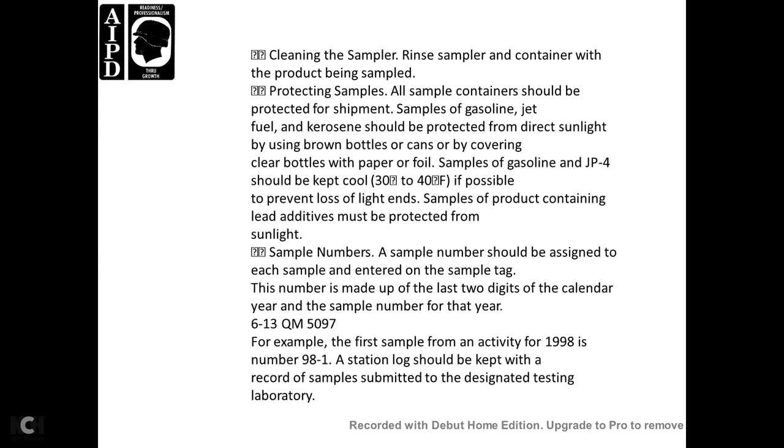30 to 40 degrees if possible, to prevent loss of some of the light ends of the product, with additives that must be protected from sunlight. A number should be assigned to each sample, and the sample tag should carry the name, the last 2 digits for the calendar year. For example, the first sample of the activity in 1998 would have the number 98-1.